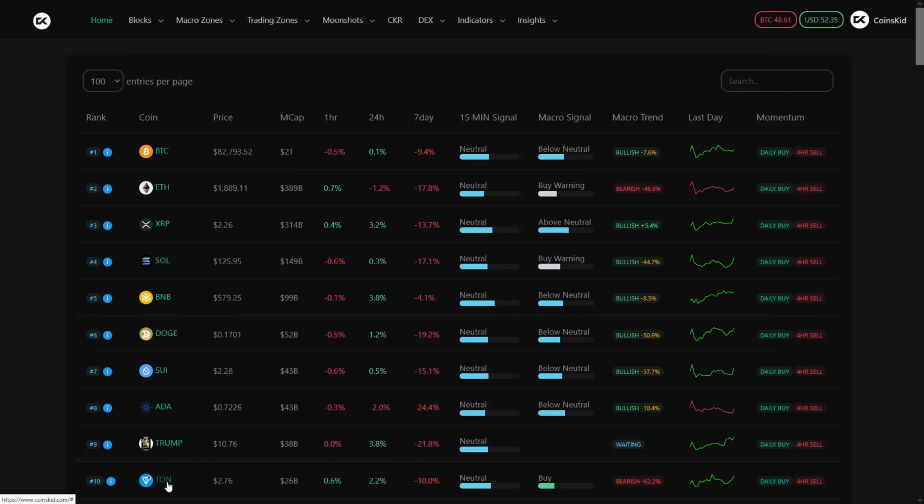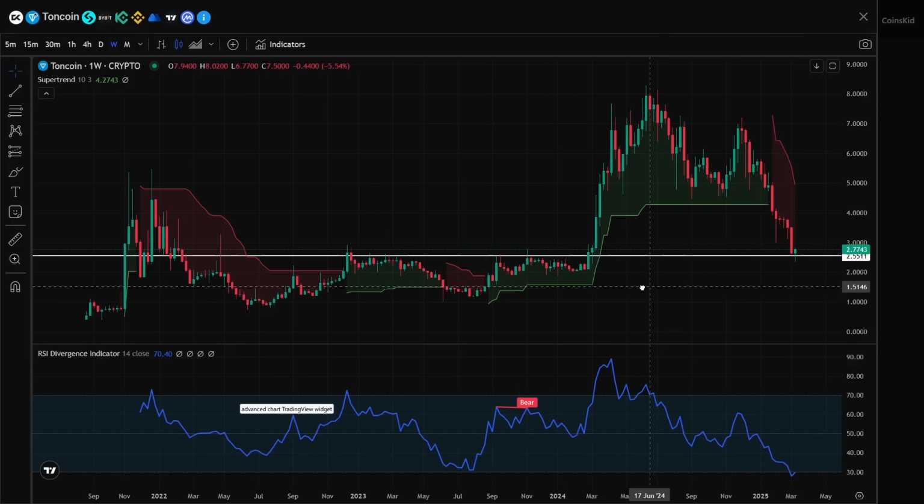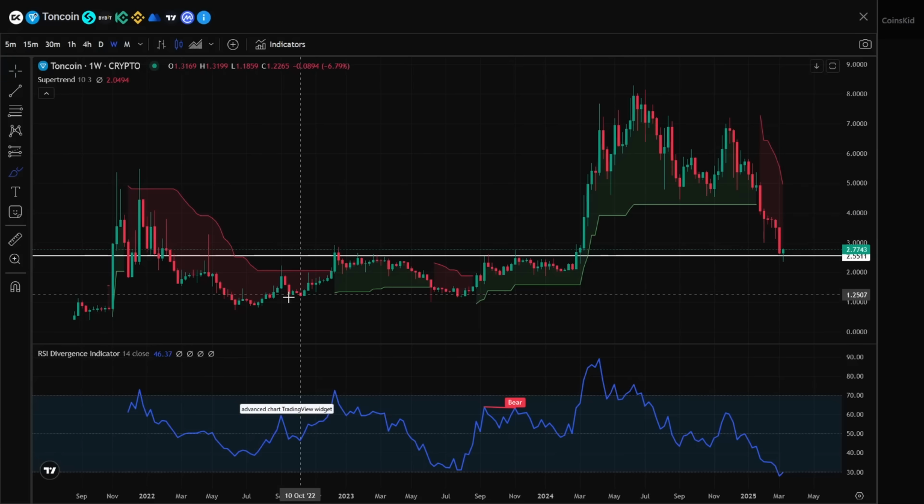So if we take a look at TON down there, this is a coin that I jumped into yesterday, and the reason is because we're getting a buy signal. It's minus 62% below its bull market support band, so it's getting quite an extension right there. And if we take a quick look at the weekly chart, you can clearly see you've come back into this zone here.